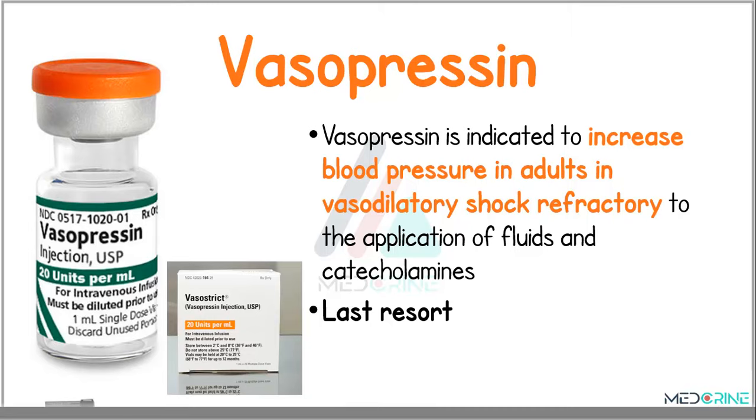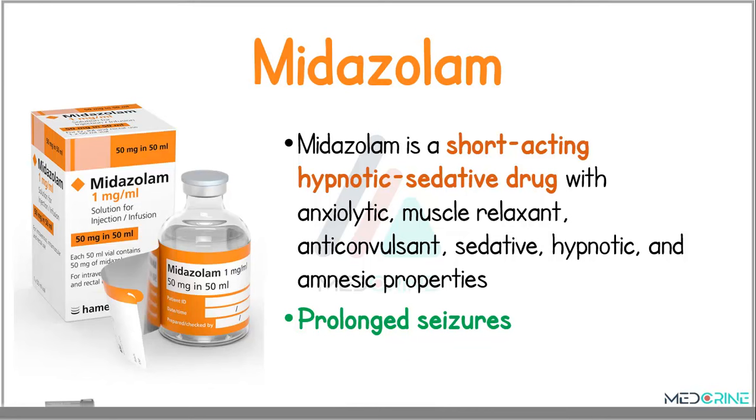Midazolam is a short-acting hypnotic or sedative drug which has anxiolytic properties, muscle relaxant properties, anticonvulsant, sedative, and amnesic properties. We use midazolam in sedation and also in prolonged seizures.